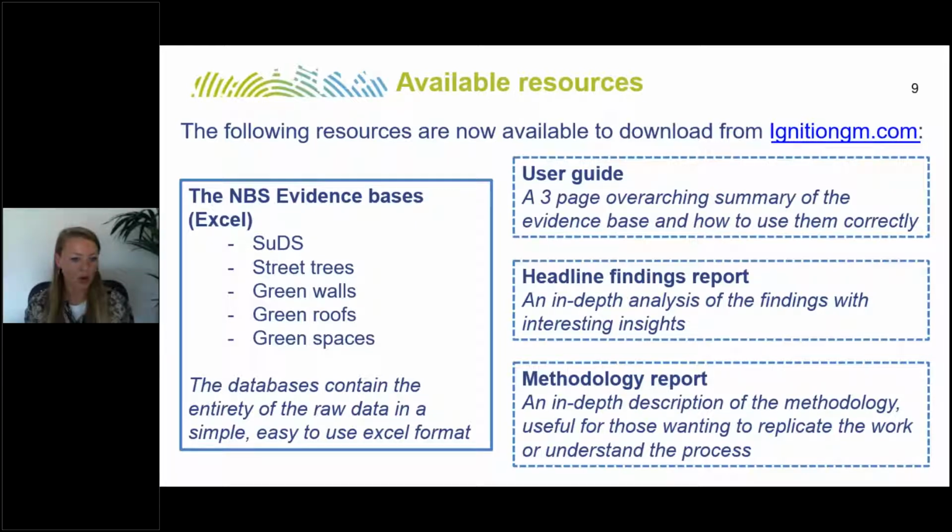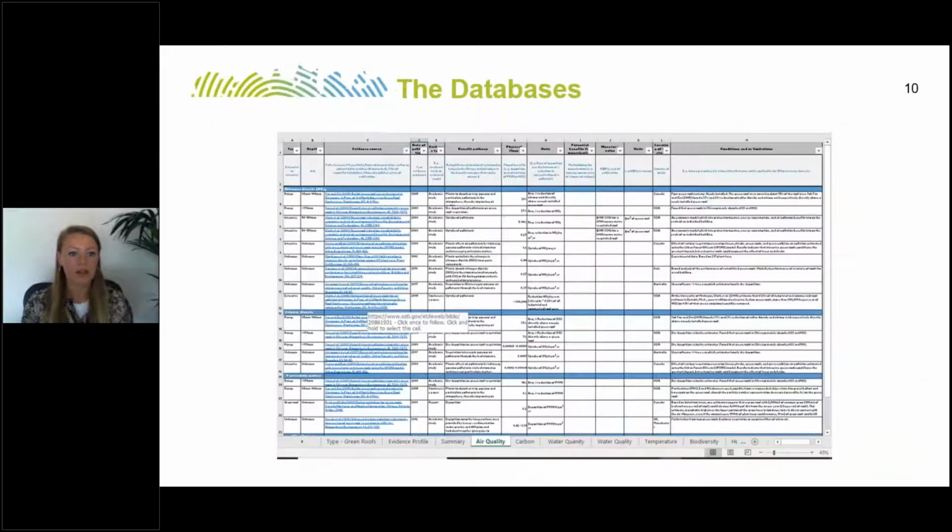We have the headline findings report, which is an in-depth analysis of the findings with some interesting insights. Again, I'll talk about that shortly. And the methodology report, which is basically everything Rachel's just spoken about, and that's of interest for people who want to replicate the work and understand the process of how we've pulled it together. So the star of the show, the databases: they aren't glamorous, they aren't a fancy online toolkit, they are simple, very large Excel databases that you can filter through easily and get right down into the nitty-gritty. That's really what we wanted them for, for anyone to be able to get into them, see all the data we've got and filter it to their needs.